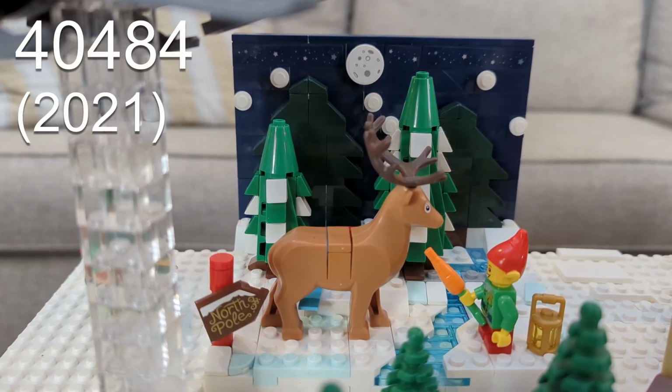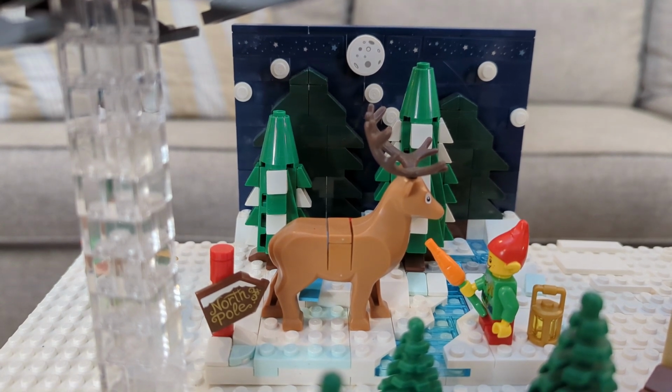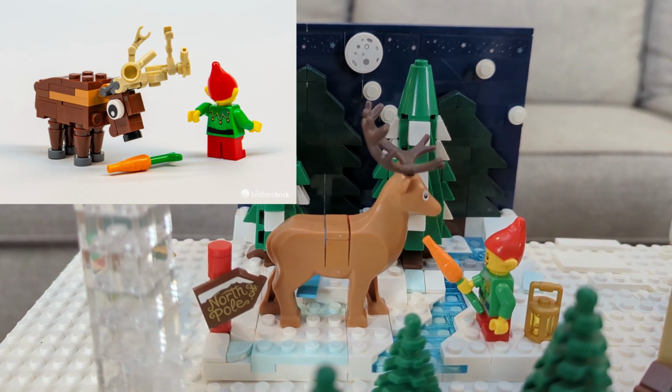Finally, there's set 40484, Santa's Front Yard, which was the gift with purchase for 2021. I did swap out the terrifying brick-built reindeer that it comes with for the one from the Elf Clubhouse.